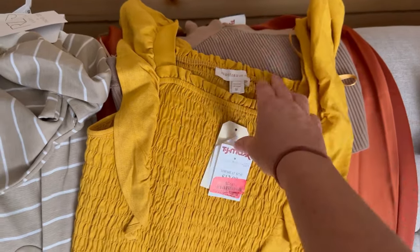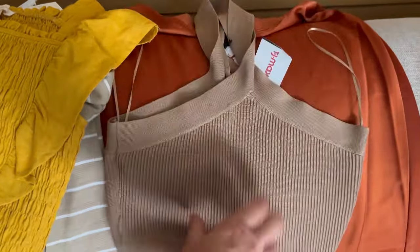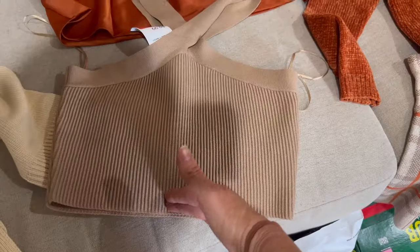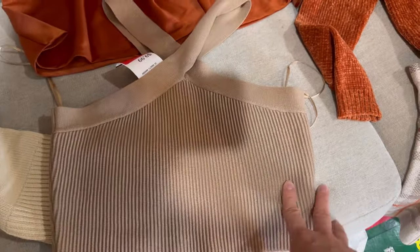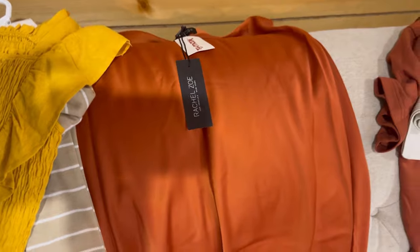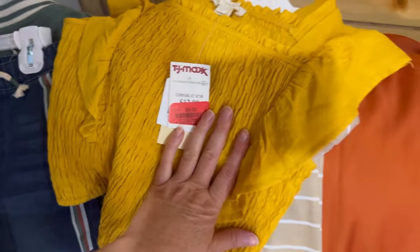And this was such a good deal. It was $8. Very cheap, very reasonable, as well as this little crop top. Again, very cute. And with how high my skirt goes, it will fit just perfect. And it did end up fitting perfect. And I love how it just really ties in with the girls' outfits as well. And this top was $6, very reasonable for both tops.